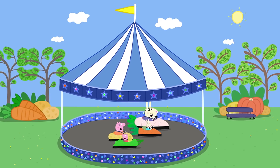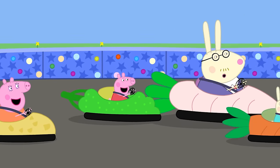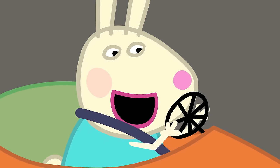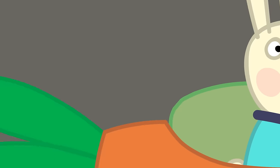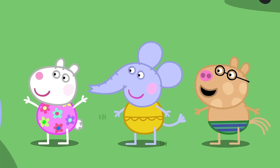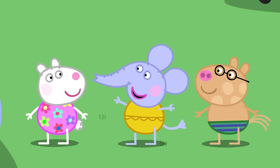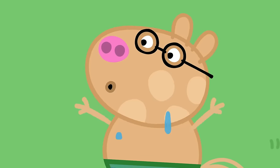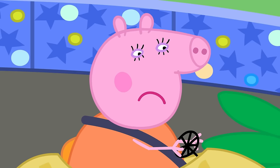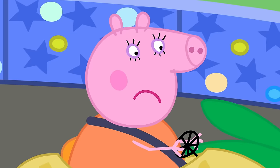Today, Peppa and Mummy Pig are riding the bumper cars at Potato City. Can't catch me, Rebecca. Oh, yes, I can. Come on, Peppa. We found a new ride. It's a water ride. It's so splashy. I love splashy rides. Splashy? Mummy Pig isn't sure she loves splashy rides.